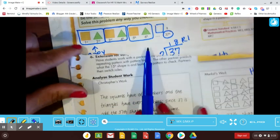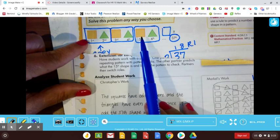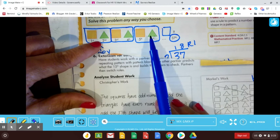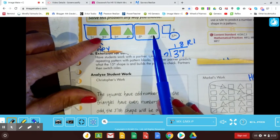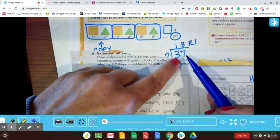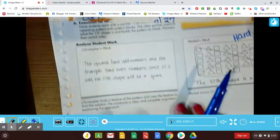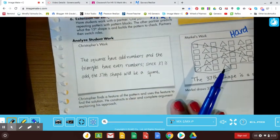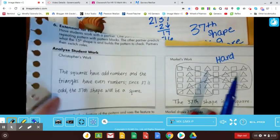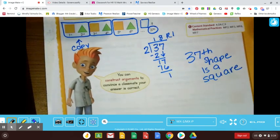So we have first position, third position, fifth position. So I see what he means. And he's saying the triangles are all even, and that pattern will continue. So since 37, 7 is an odd number, it's going to have to be a square. And his reasoning makes sense as well. So there are lots of strategies that can be used to find patterns and repeating shapes. And that's what we're talking about today.